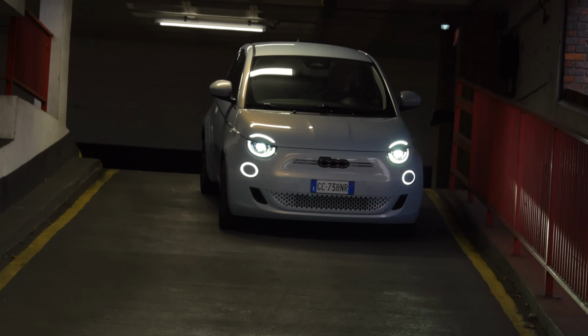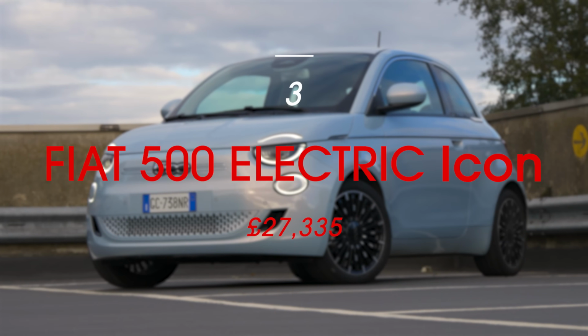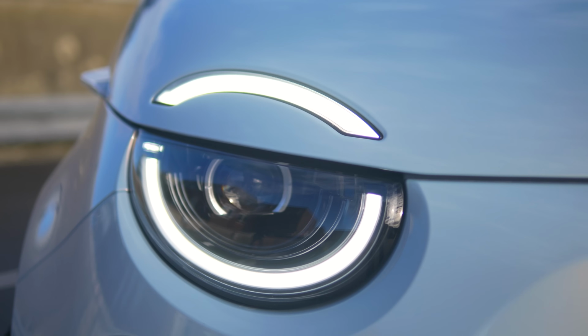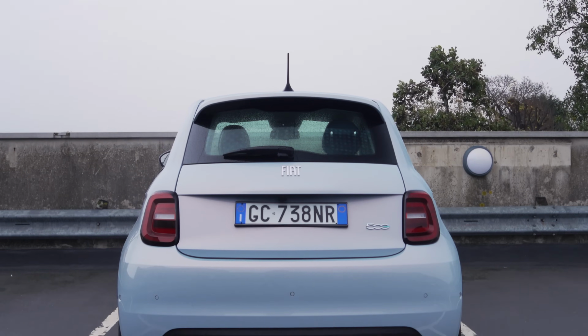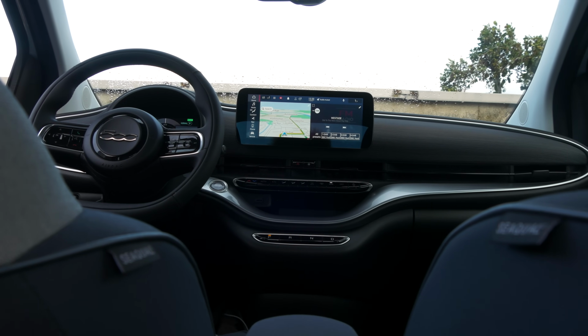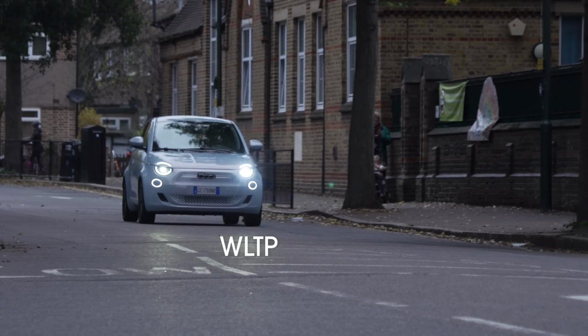Lots of small electric cars are still actually quite big, so if you really are after a car that's simple to drive around and park in a busy city, then the Fiat 500 is an excellent choice. There are two different battery sizes you can choose from, but while the 24 kWh version has an incredibly low price, it doesn't have a very good range at all.